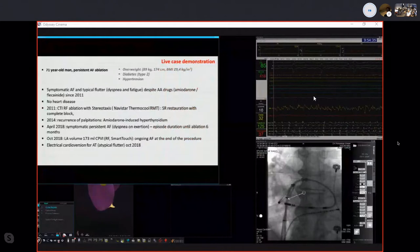So we offered the patient a radio frequency ablation of AF, but by the time this was scheduled, he was in continuous AF for 6 months. The ablation was performed in October 2018, so last year, and by that time he already had a dilated left atrium with a volume of 173 milliliters. But the strategy was limited only to pulmonary vein disconnection.